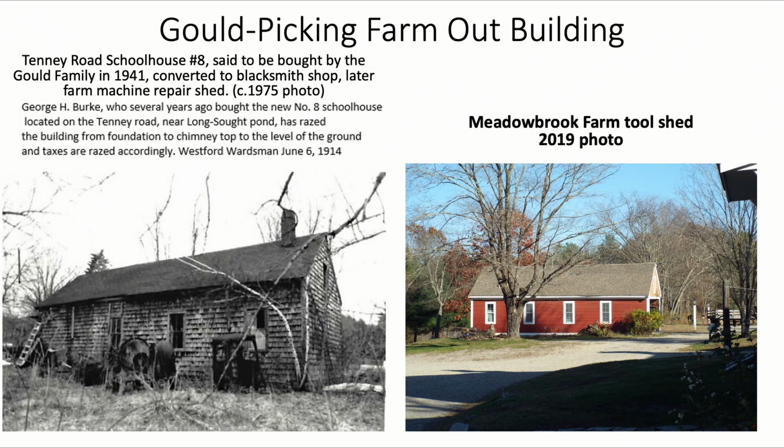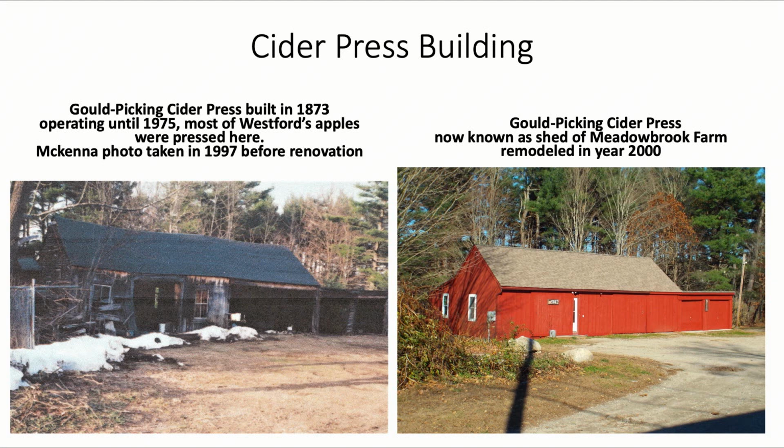Here's the Meadowbrook Farm tool shed in a 2019 photo. Okay. Then you have the cider press building. The Gould-Picking cider press, built in 1873, was operated until 1975. Most of Westford's apples were pressed here. So they came from all over Westford, all of those apple farms, to this press. Steve McKenna photo. This was taken in 1997 before the renovation, and this is what it looks like today. Now shown as a shed of the Meadowbrook Farm, remodeled in the year 2000.